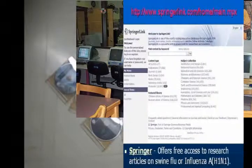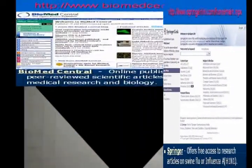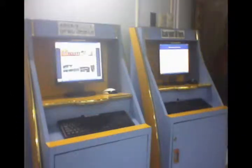The library provides and maintains a collection of print and non-print materials in the health science fields. It also has facilities for internet access, e-journals, CD and DVD viewing, free-based e-resources, and online catalog searching.